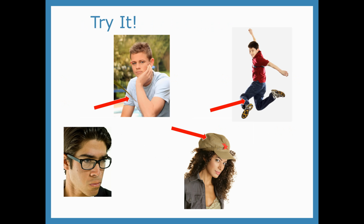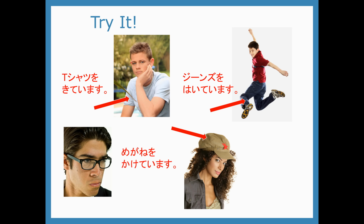Let's try it with some of the pictures we can see here. What about this first person? What can we say about what he is wearing in the upper left? T-shirtsを着ています. What about this person on the upper right? Jeansを履いています. And this one on the lower left? メガネをかけています. How about her on the lower right? 帽子をかぶっています. These are the two main uses of te imasu that we will use in this chapter. Now you are all equipped to answer the questions about them.